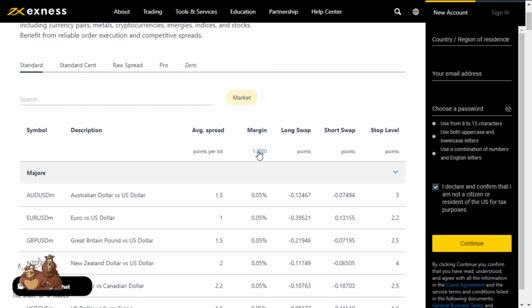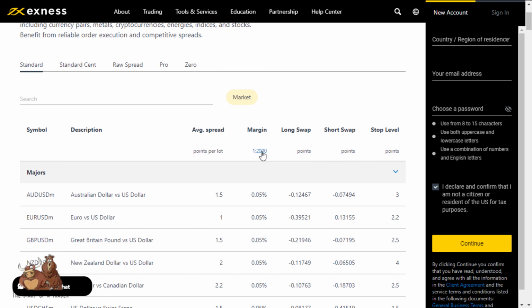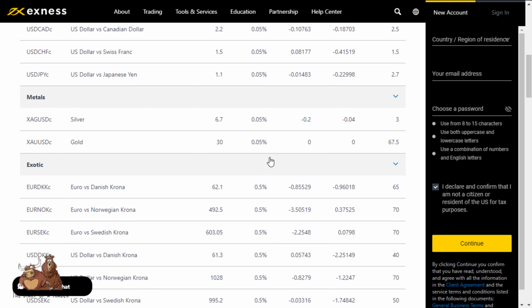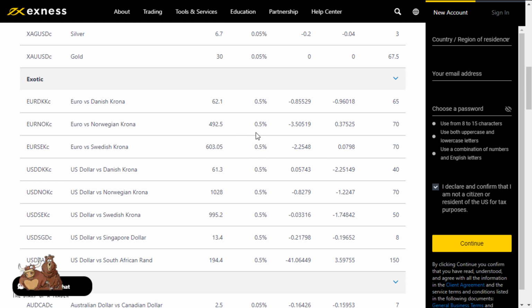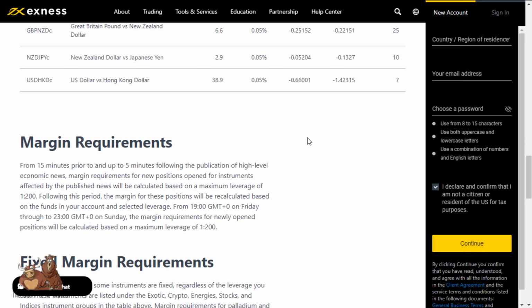Absolutely astonishing, the amount of leverage that they give people. I would highly advise against using 1 to 2,000 leverage, but it is something that's possible. They do have varying amounts of leverage that they use depending on the asset, obviously. The miners, the exotics, of course, you have more like a 1 to 200, but that is still a lot.